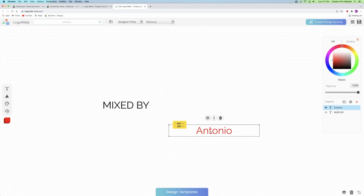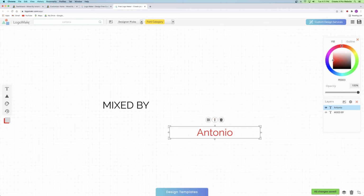So I'm going to go ahead and move Antonio down over here. And I'm going to go up to the top, and I can choose my fonts. So I've got my font category, and then my font family, which is basically the actual font. So I can choose here and go to designer picks, but I'm actually going to go to fancy and cursive. And then I'm going to choose one called Sacramento right here, because I think that looks pretty classy. I like that cursive look.